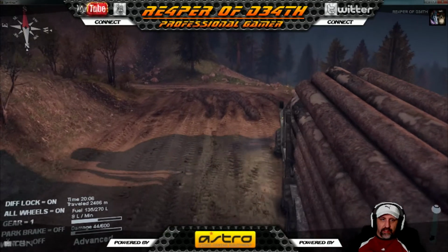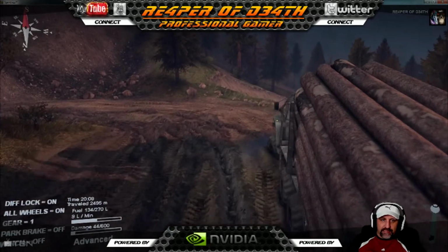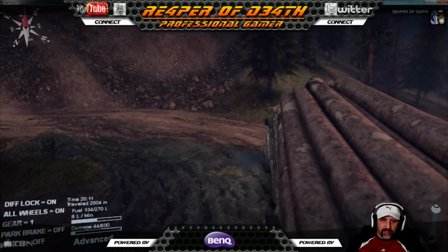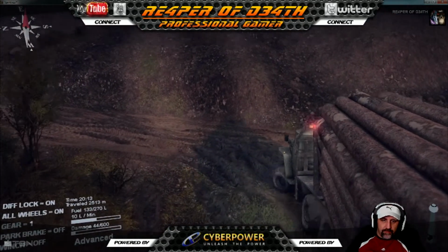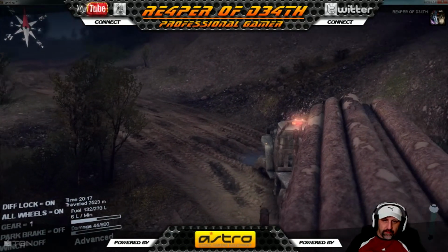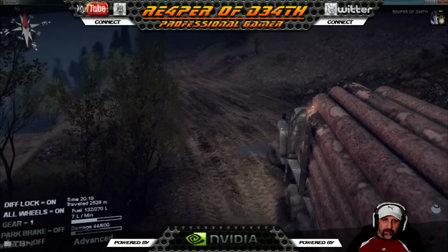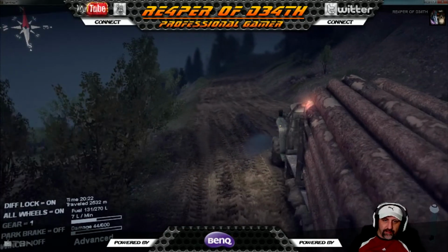It looks like there's a little bit of mud here. And the last thing we want to do is get this damn thing stuck and not be able to get up here with the other truck. Come on, baby, make the corner. Come on, keep going, keep going, keep going. Come on, buddy, keep going. Oh, come on, keep going. Oh, I think we did it.